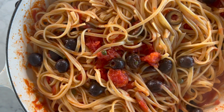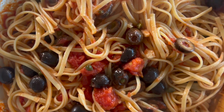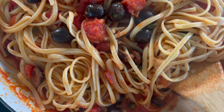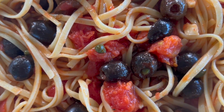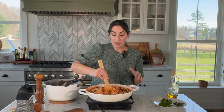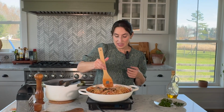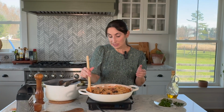So here is what all this is looking like. You can see that it doesn't look very runny anymore. And you can really see the tomatoes, the olives, the capers, even chunks of garlic through that. But you probably won't be finding any anchovies. Okay, the power is off on my little cooktop. You don't want to heat it really once you start putting the pasta in. So turn that off before you start putting the pasta in.